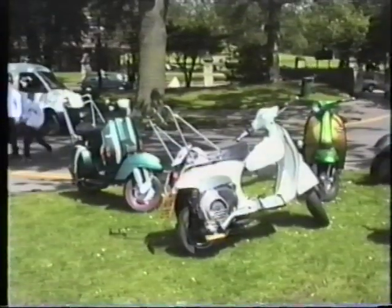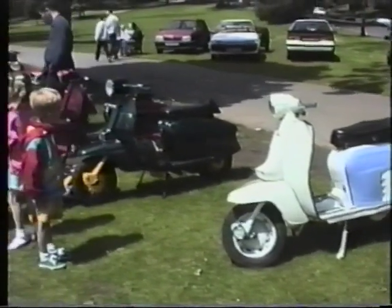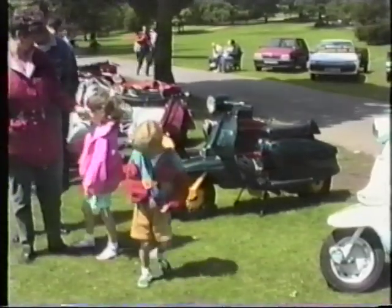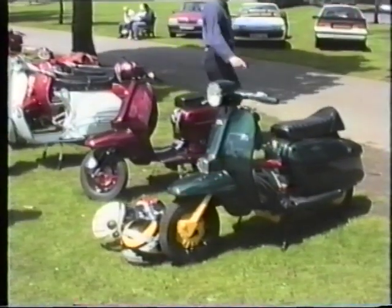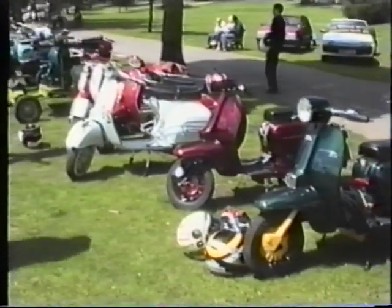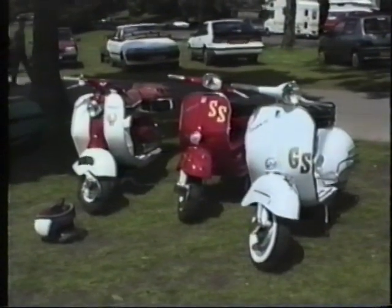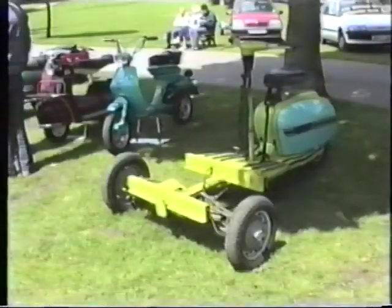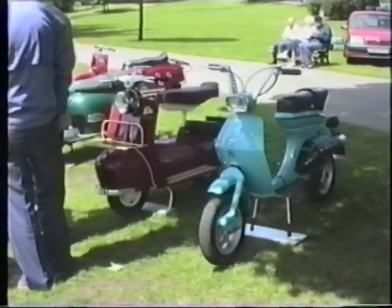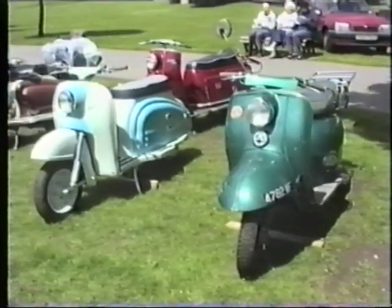These were some modern scooters that were parked by visitors. Now we're having a closer look at some of the classic bikes. There must have been about 30 scooters there this year, which is quite good. We've normally had a few scooters come along in any case, but this year there was a class for them and awards given.